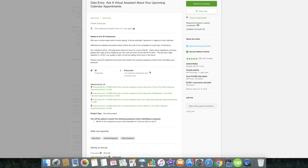But these people say that they have 4 similar tasks which involve asking a virtual assistant questions in regards to their calendar. Attached are detailed documents which outline the work to be completed for each type of direction. Our milestone will be 120 judgments, about an hour, for a pay of $9.30. Tasks will be repetitious and easy. Please don't stop at one milestone.